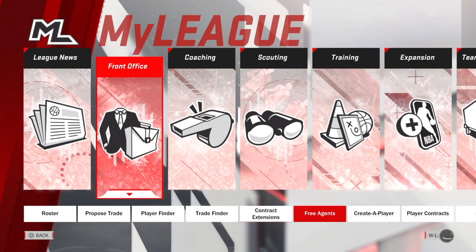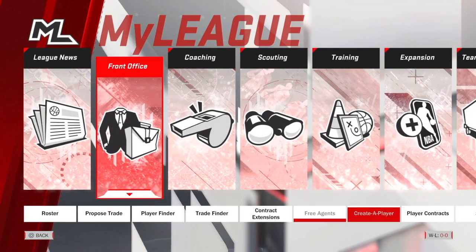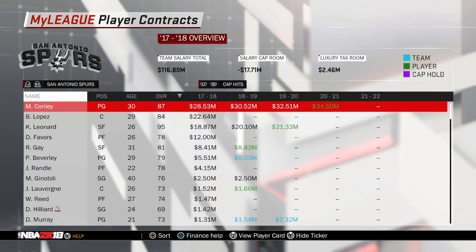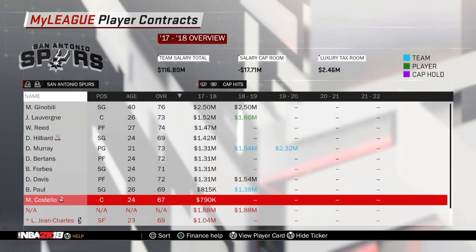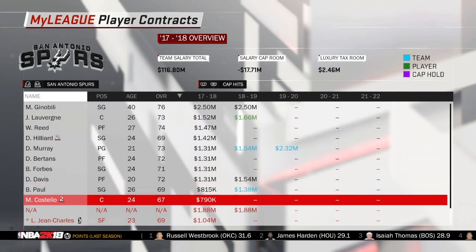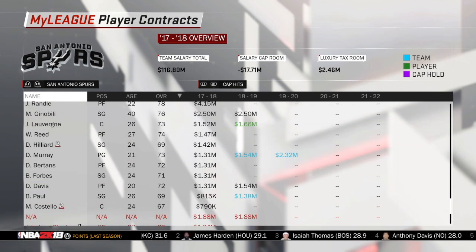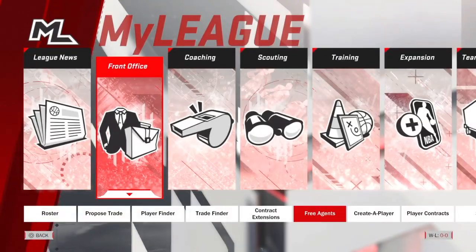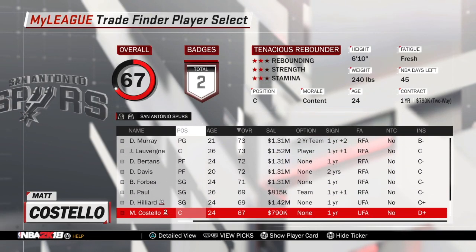Let's see if I have any chance of signing him. No, we don't. We don't have cap space, I don't think. Yeah, we have negative cap room, so we can't do that. Then I'm trying to see what we have at the bottom, or if we have any stupid high contracts. I don't think there are any bad contracts.